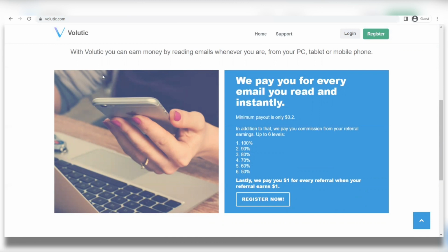So that's super low. And this website offers a pretty good referral program as well, so you can even participate in that. And they have 6 referral commission levels. The first level, okay, you're going to earn 50% commission, and the highest one, you're going to earn 100% commission, which I'm 100% sure you're not going to find anywhere else on the internet. Also, they are going to pay you $1 for every referral who earns $1.